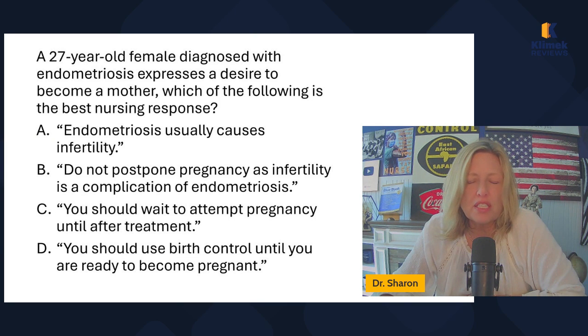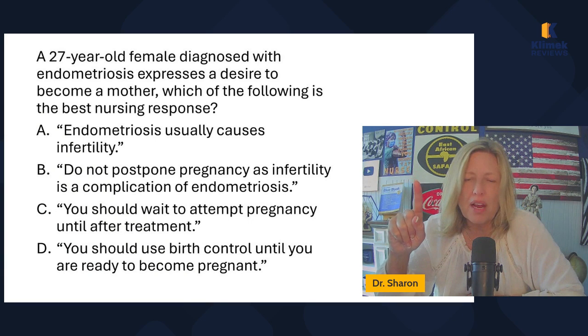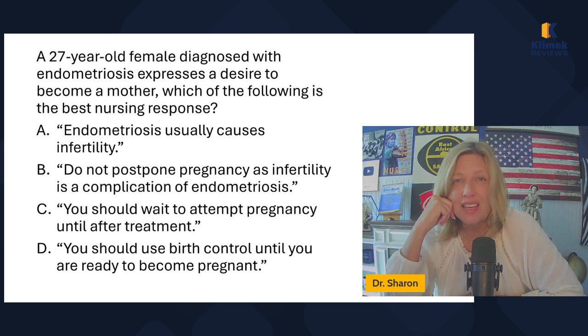Endometriosis usually causes infertility. Well, that's true. Well, maybe not usually. It often does. Do not postpone pregnancy, as infertility is a complication of endometriosis. So I like that wording better. I don't want to say usually, because I wouldn't say usually, but it is a complication. And if she's saying I want to be a mother, I would be more likely to say, well, don't wait, because this is a possible complication. And that's because of the scarring and all that stuff that can occur because of it. So I like B better than A.